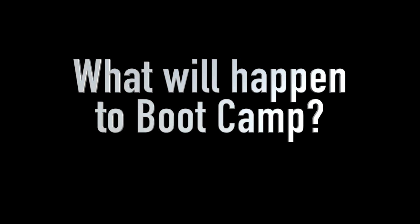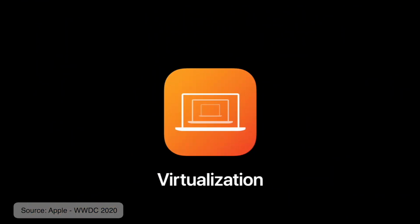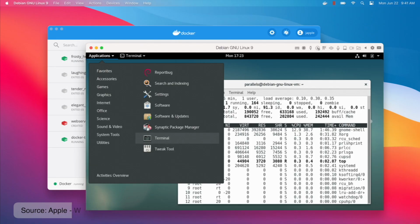For those of you who are Boot Camp users, the feature in macOS that whenever you turned on your computer, lets you choose whether to boot into Windows or boot into macOS. Unfortunately, with Apple Silicon Macs, that feature is going to have to be removed since Windows does not understand ARM. They are only x86. But that being said, Apple's partnered with VMware Fusion and Parallels, so instead of running one or the other, you can run them both at the same time. And updates for those two apps will come in the future as Apple Silicon-based Macs are released.